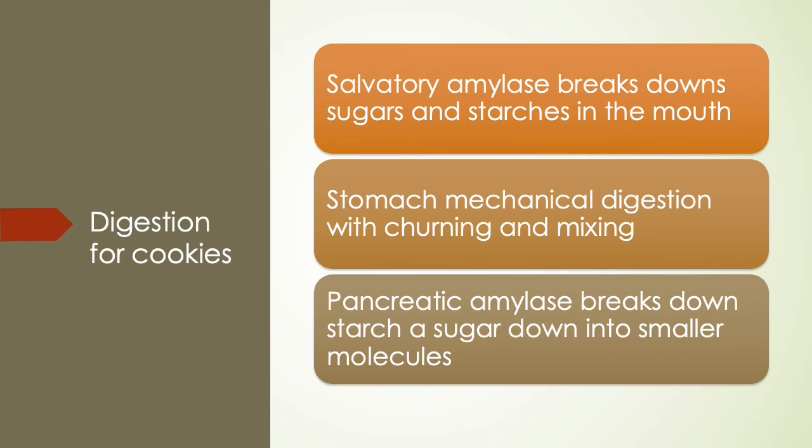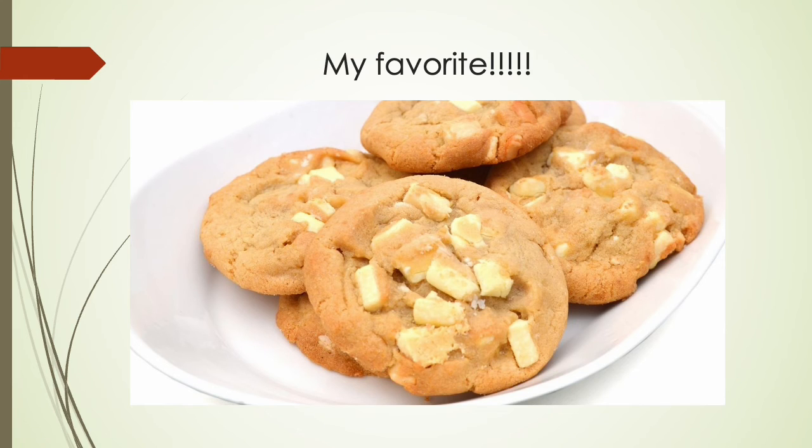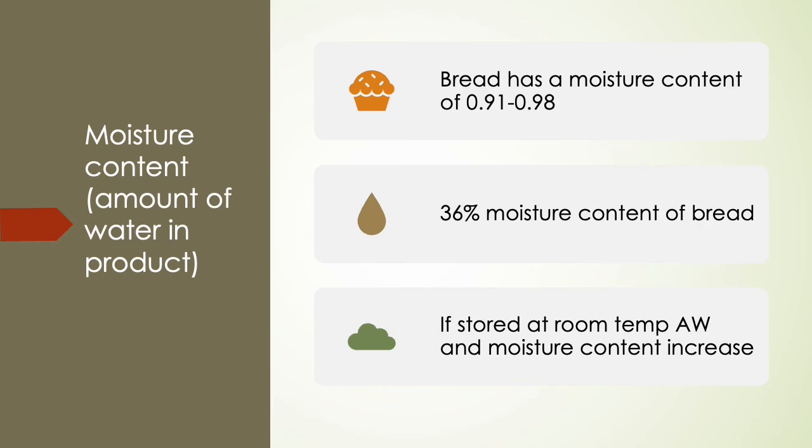For the digestion of cookies, salivary amylase breaks down sugars and starches in the mouth. The stomach performs mechanical digestion, and the pancreatic amylase breaks down sugars and starches. These are my favorite cookies, which are macadamia nut cookies.